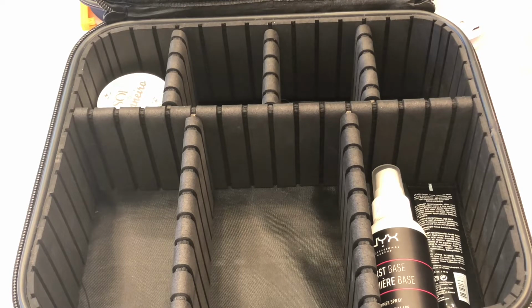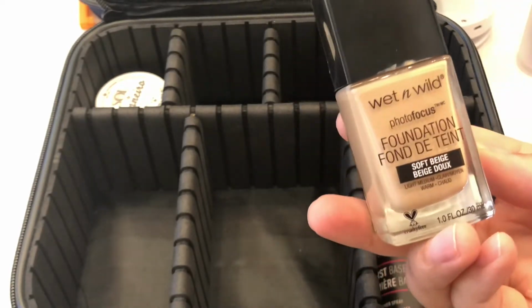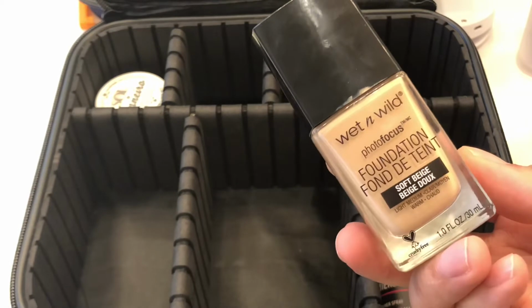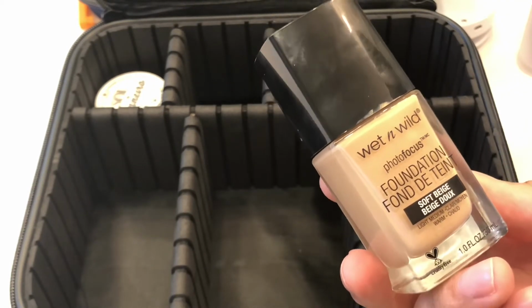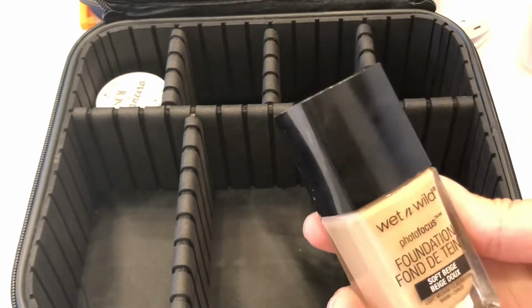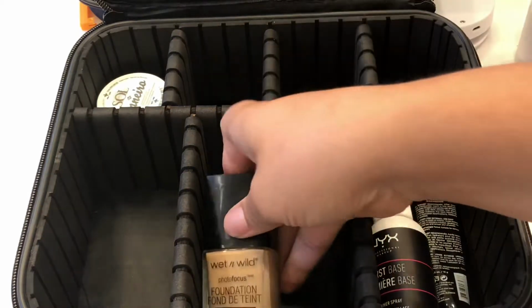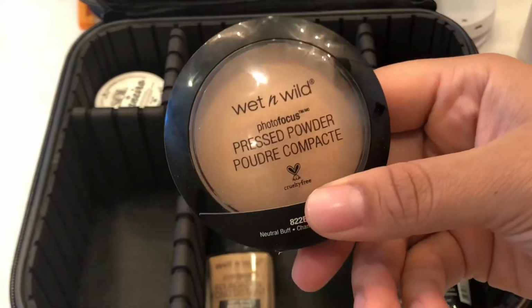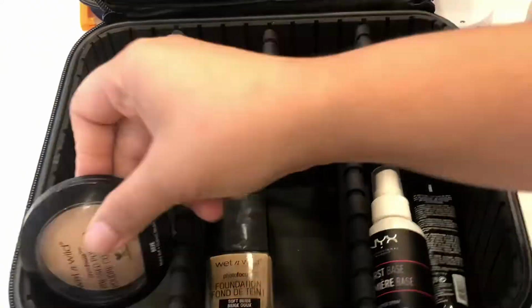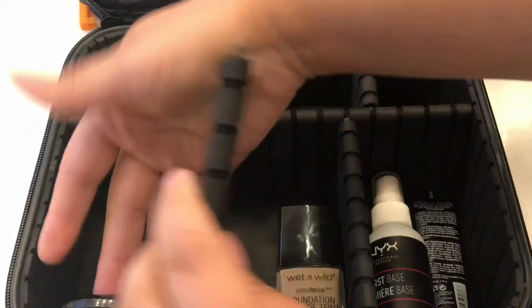And I am actually gonna take my Wet n Wild. This is really, really great for the price also, but Tati did a video on the Wet n Wild one and she said she loved it. So I thought, hey, it's not expensive, I'll try it. And I love it. I even went swimming and it literally stayed put. So I really, really like it. Next, I'm just gonna take the Wet n Wild pressed powder also. Let's put that down.